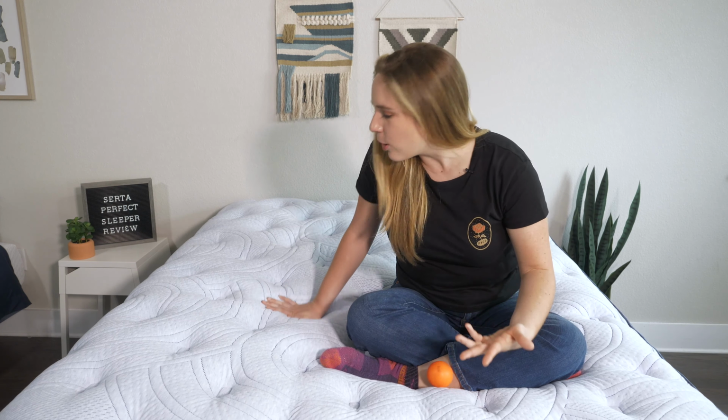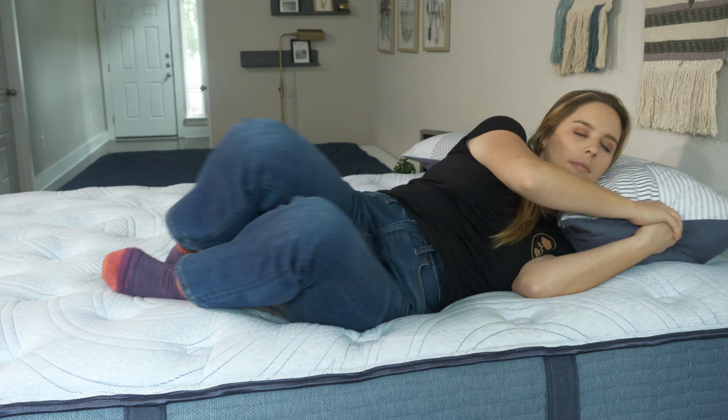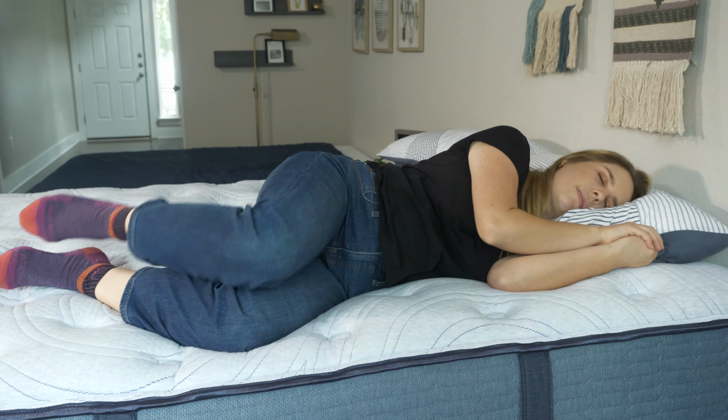So first, let's talk about its firmness level. Now, to measure firmness, we have a scale that goes from 1 to 10, with 6.5 being the industry standard for medium firm mattresses. Now, the Renewed Sleep Plush model is a little bit softer than that. It comes in at 6 out of 10, and this is going to be really great for side sleepers, but if you need something a little bit more supportive, opt for one of their firmer models.